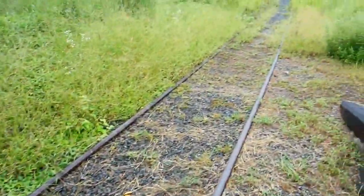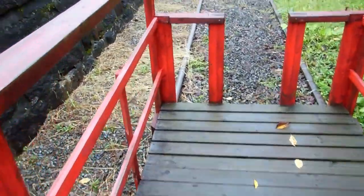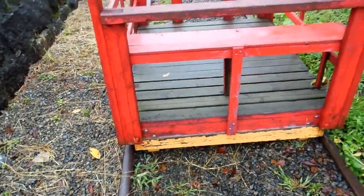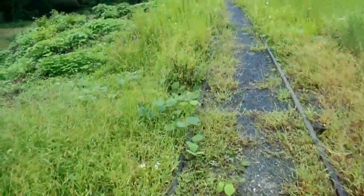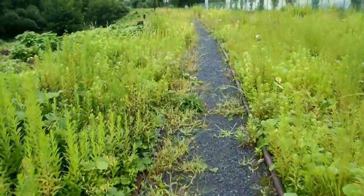It looks like the local association put this thing together and they just run it up and down this little piece of track next to the old station. If it ran a bit smoother, we'd be jumping on it and taking off on it, wouldn't we? Putting a little two-stroke motor on it maybe.